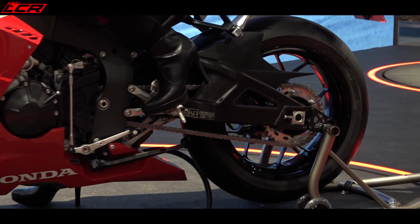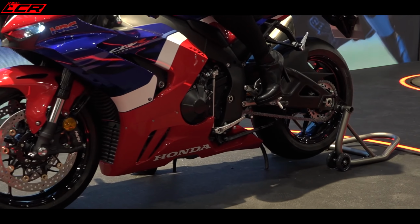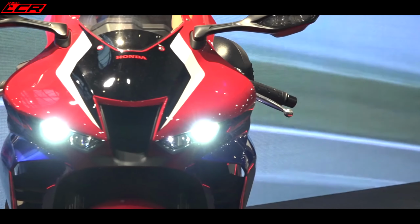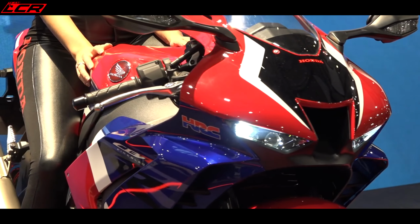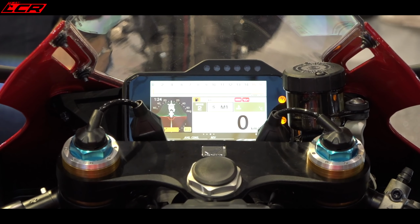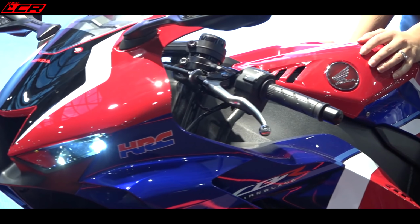When the new blade came out last time, I was a little bit disappointed because it was really a rehashed old Fireblade. This is actually a new machine. Honda are claiming 214 brake horsepower at 14,500 RPM, but it doesn't come with any sort of VVT system, so it could end up being a little bit peaky. We will see.